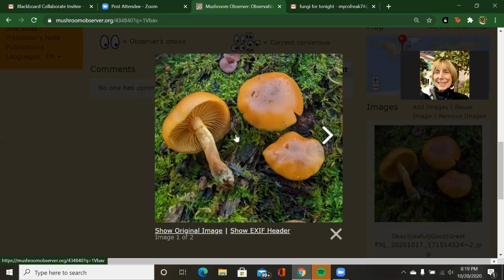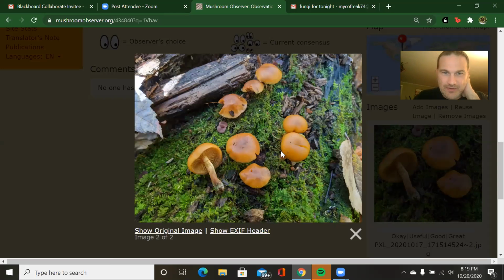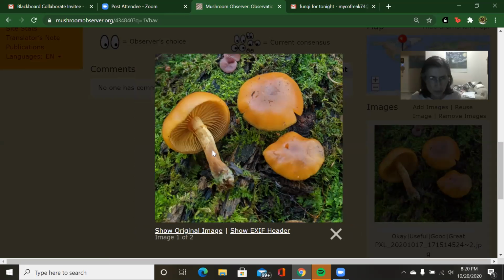Funeral bells, right, Luke? Funeral bells, yes. So, I always call them deadly Galerinas. So, Galerina marginata. They always grow on wood singly like this, right? Like in single troops, not in clusters. That's my understanding. What's the name, Luke? Galerina what? Marginata. Oh, okay.